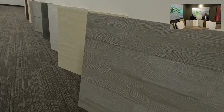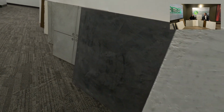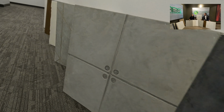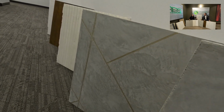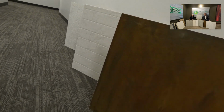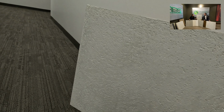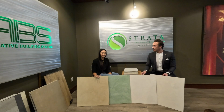Val, you showed us some amazing finishes here. Now, where can we use these finishes on the structure? Well, all the finishes that you see here can be used either outside or inside in our structures. It really depends on the design and what you're going for on each structure. Well, thank you for telling us about the texture finishes you can achieve with a SABS building system.